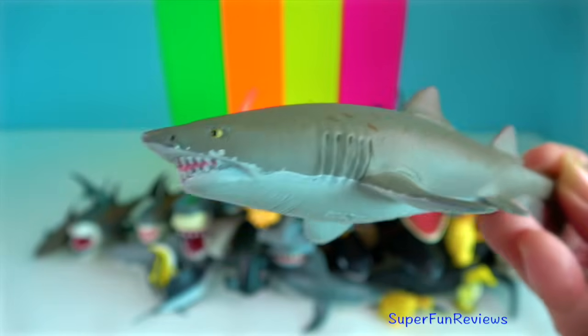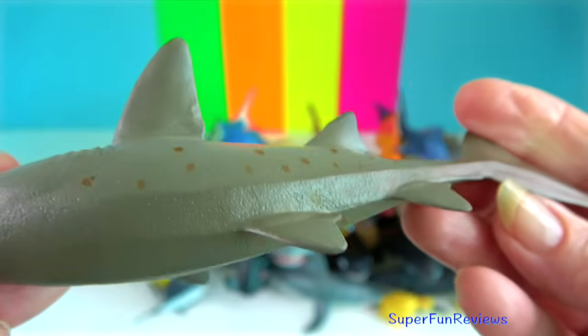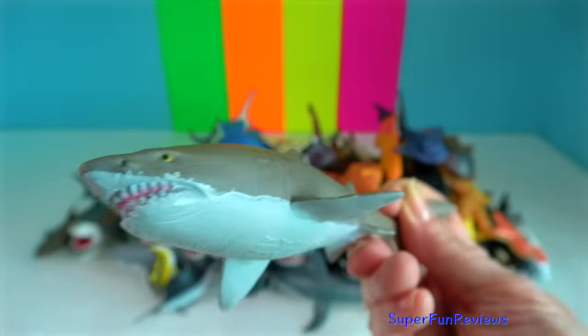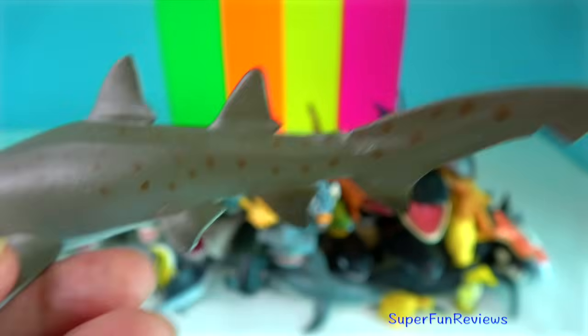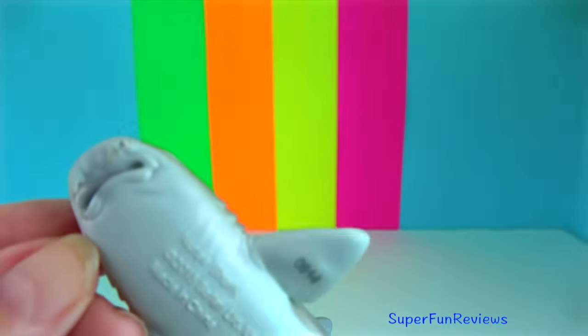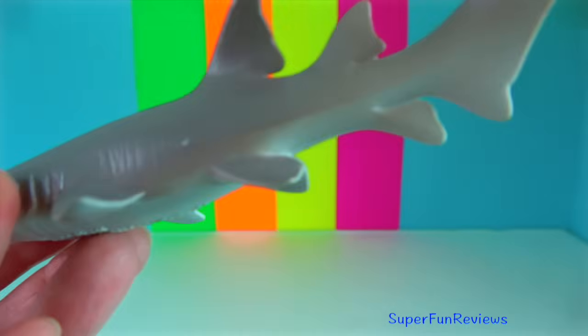Sand tiger shark or grey nurse shark. It is a species of shark that inhabits subtropical and temperate waters worldwide. It is a placid and slow-moving shark.